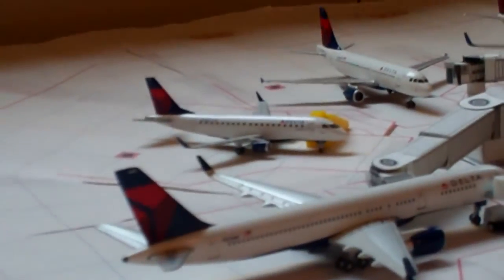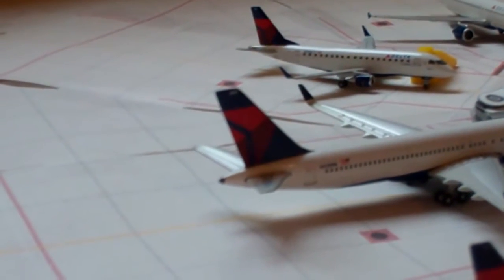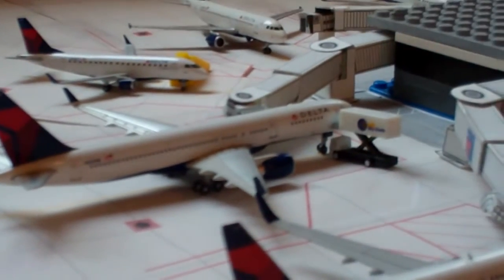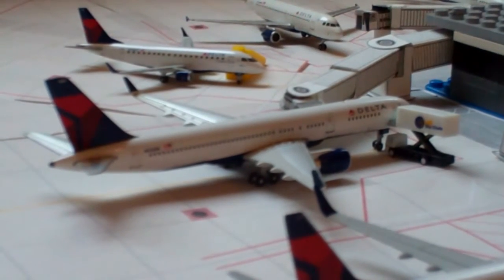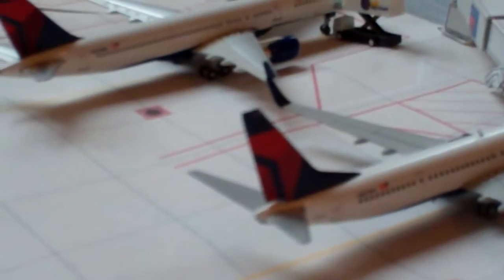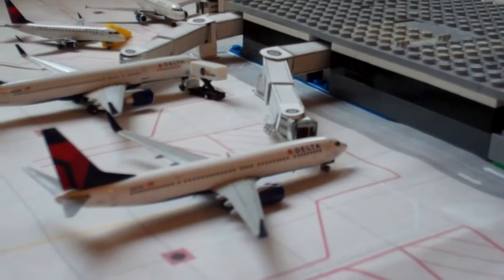Starting with the Delta Connection Embraer 170. And this is going to operate a flight to Seattle. This is the actual plane that operated it today. Next up we have a Delta 757-200, which is getting some catering for a flight to Atlanta. Oh, and there's a garbage truck driving by.